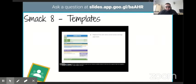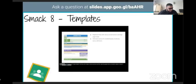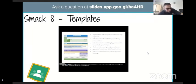It helps brighten the lines with clearly colored sections and really big page breaks, so students clearly know when they're done. It dedicates sections for establishing key vocabulary terms and definitions, which is a common support that you'll see for students with IEPs. Dedicated sections for establishing key points and skills intended to be gained in the lesson, helping students manage their own learning independently. Common checks for understanding are used throughout each section, so I'll show you some of those in just a moment. Appropriate font styling, this is really huge when we are learning only on screen. And then segments completely dedicated to spiraling previous knowledge.